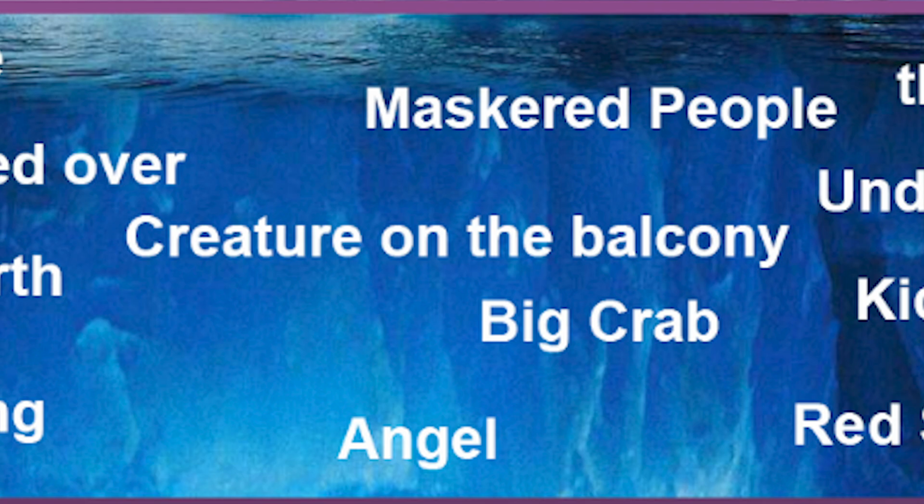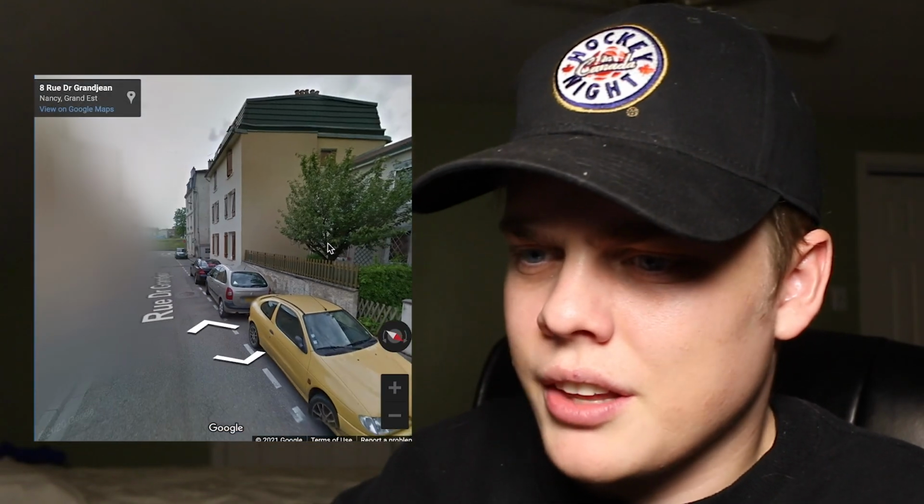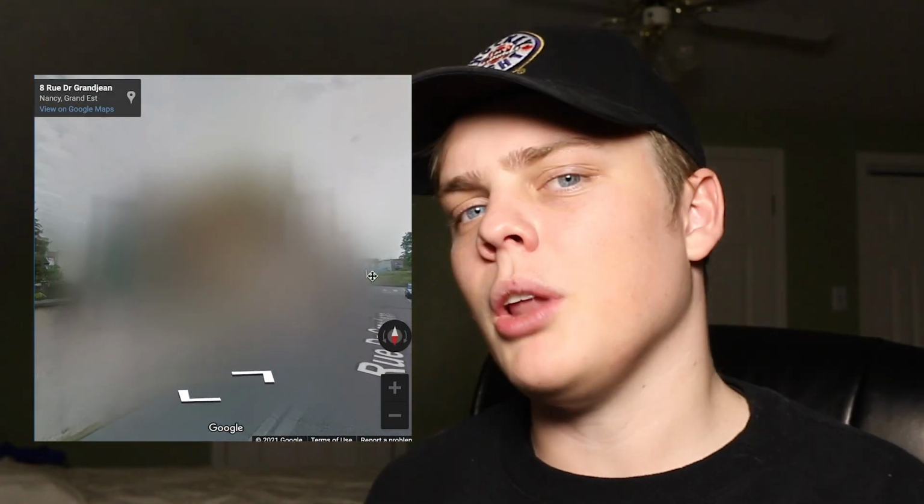Weird creature on the balcony. So creature on the balcony refers to the spotting of an unusual creature on the balcony in Nancy, France. From the street view, you can look up and see a balcony with a bike on top of it, and next to it is a weird alien creature looking thing. It can be chalked up to just being a sculpture, but the weird thing about it is it is actually being blurred. So if you go onto Google Earth and look towards the balcony, it's completely blurred.